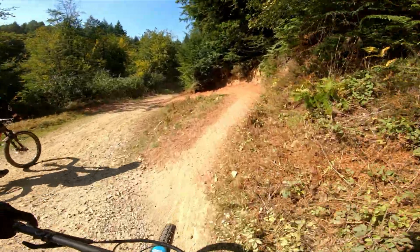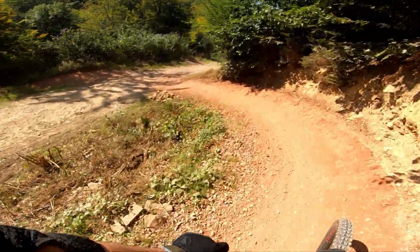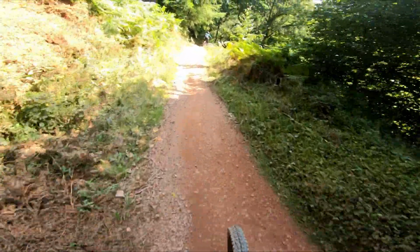This little turn guides you onto the next part of the descent, so be careful not to miss it. I'm sure it's easily done.